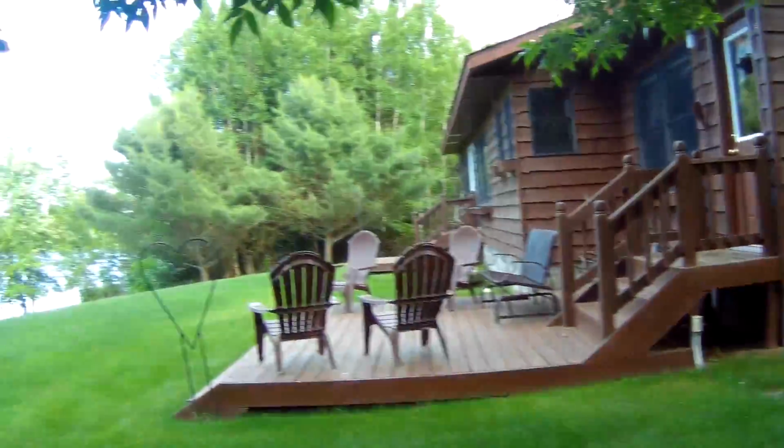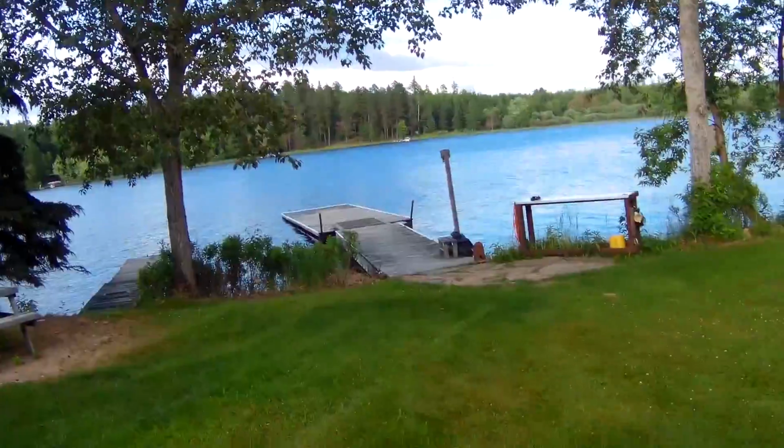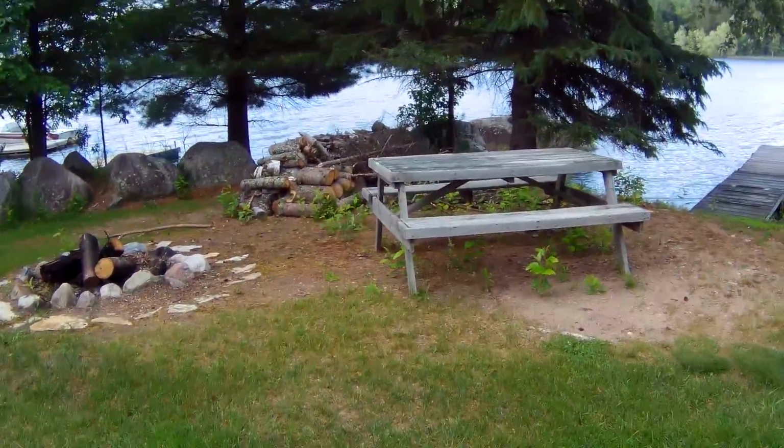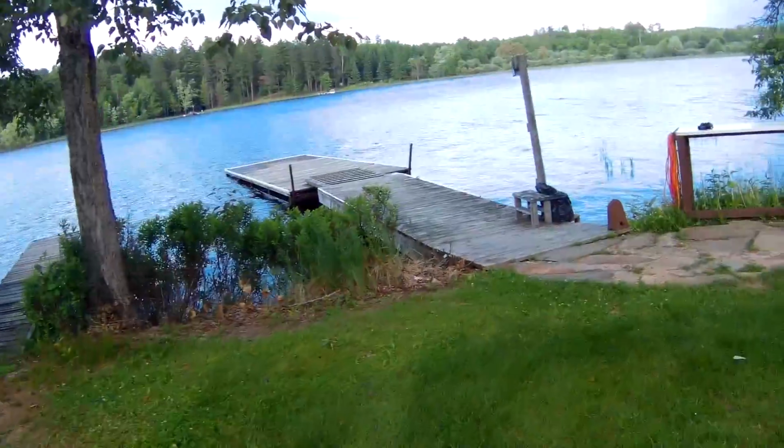So myself and my girlfriend Nicole and longtime friend Steve and his girlfriend Kay all came up, and we rented a cabin. Sits on like an acre and a half. Our own little private dock right here. We've got a fire pit, picnic table, kind of the whole 9 yards.